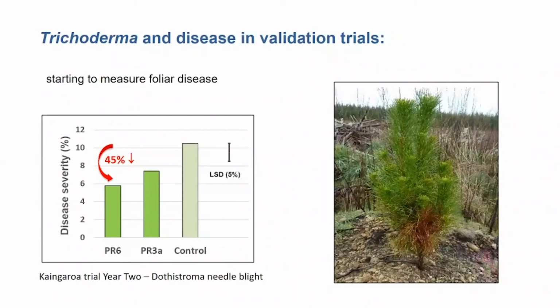I'm also starting to measure foliar disease in these trials, and this graph is a result of one of the Trichoderma trials where the PR6 Trichoderma mixture significantly reduced Dothistroma by about half. So Trichoderma is not eliminating Dothistroma in this case, but it's keeping the disease at a much lower level.